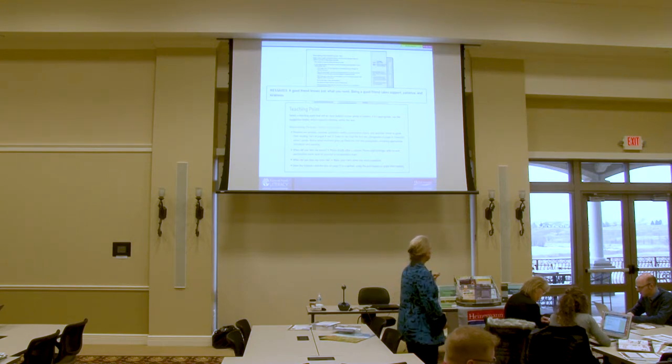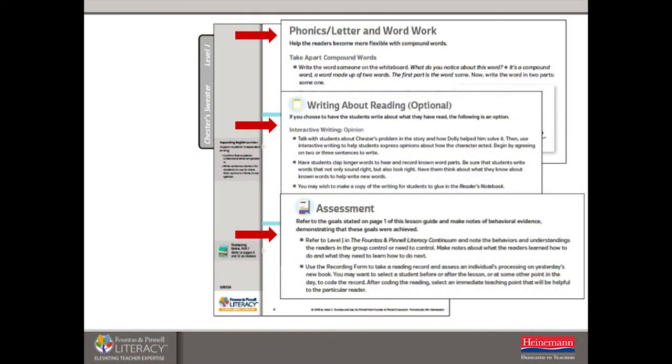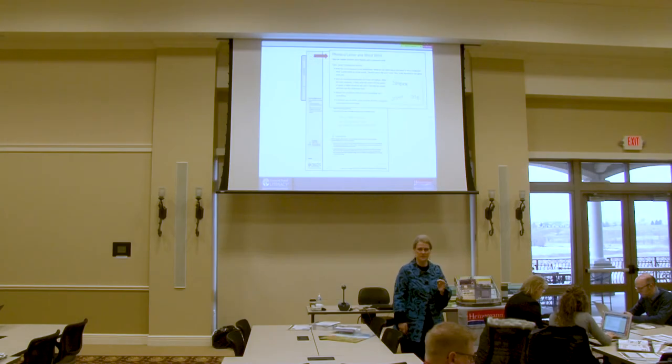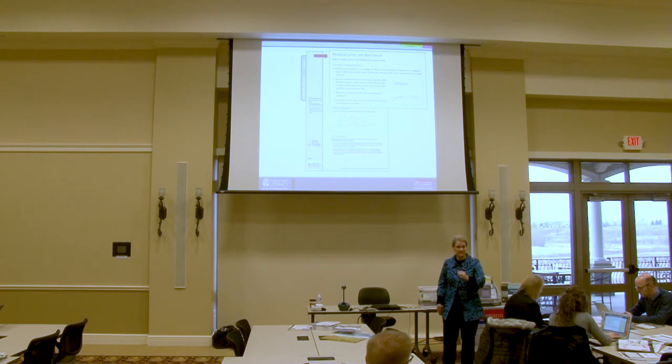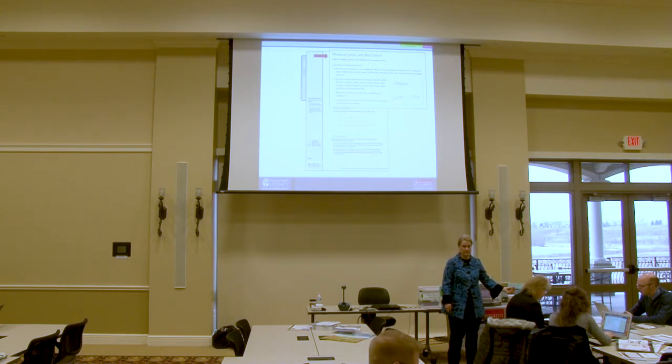Now, the next part of it, which is the third part that's usually missing, is the word work. The word work in a guided reading lesson does not necessarily have anything to do with the text that we just read and talked about. Let me put this in perspective. The word work in a guided reading lesson should be specific to the text level the kids are currently working at, not the actual text they just read.